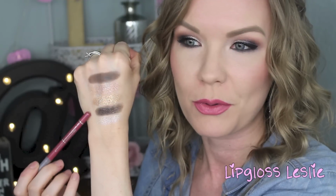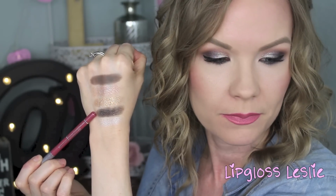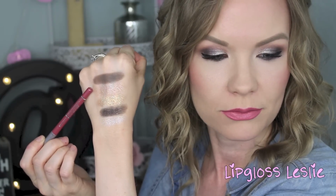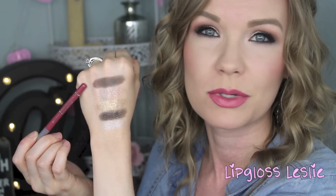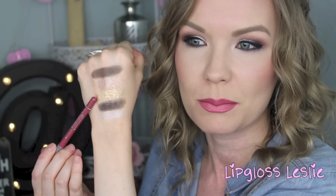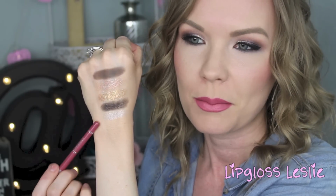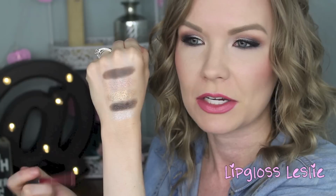And then this is the third row in the palette. This one is String of Lights, Yule Log, Wish List, Arc de Triomphe, and Belle Femme. Belle Femme is really a nice texture. All the mattes in this palette are really beautiful and really buttery. Really nice texture on those. This one's a really nice buttery texture, a really nice metallic shade. But then these all have some of that kind of chunky texture.